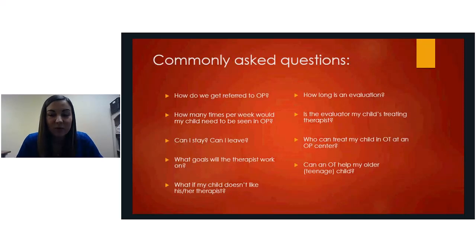Can OT help my older, teenage child? Absolutely. Outpatient therapy is not just for the littles, it's for birth to 18, and then some treatment centers can go beyond that 18 range as well. My personal practice, where I was employed, was birth to 18 specifically, and I absolutely loved my teenagers and my older kiddos on my caseload.